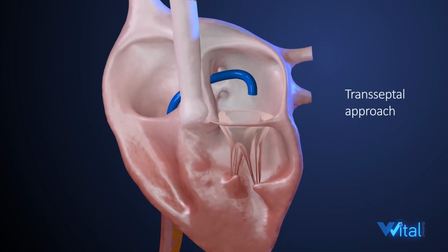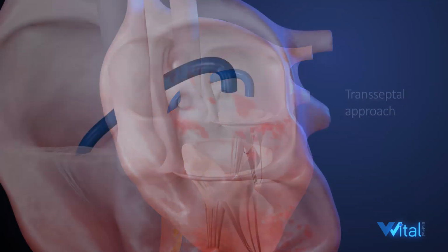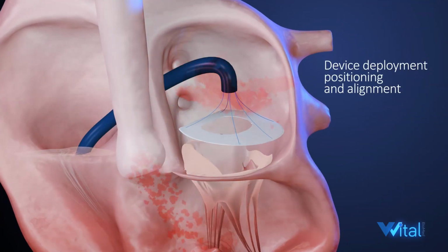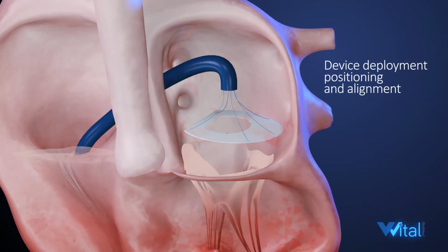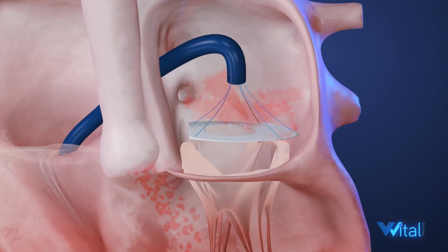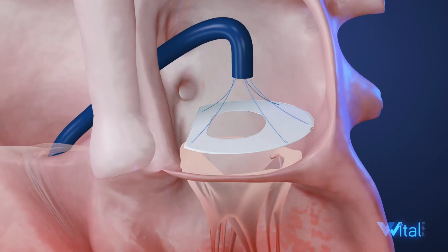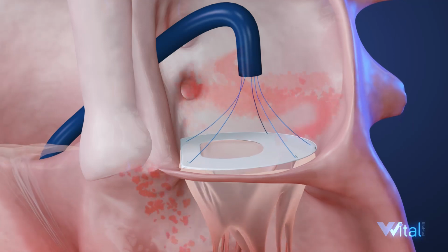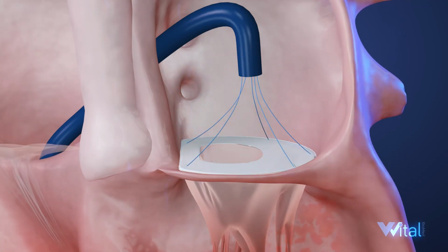During implantation, a transseptal approach is used to ensure the VLR device is properly deployed, aligned, and positioned above the mitral valve leaflets with echo guidance. Once placed, the posterior part of the VLR implant prevents prolapse and leaflet flailing while restoring coaptation and native valve function and instantly preventing leakage.